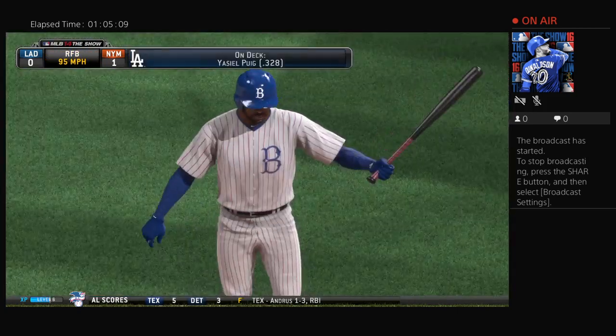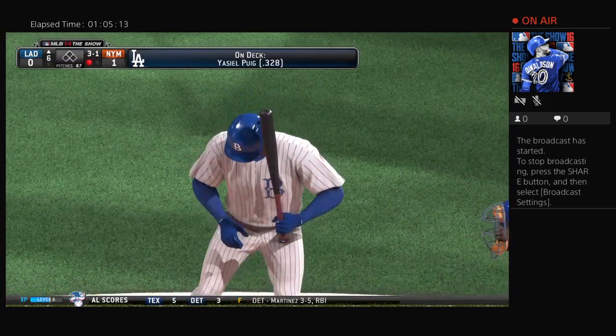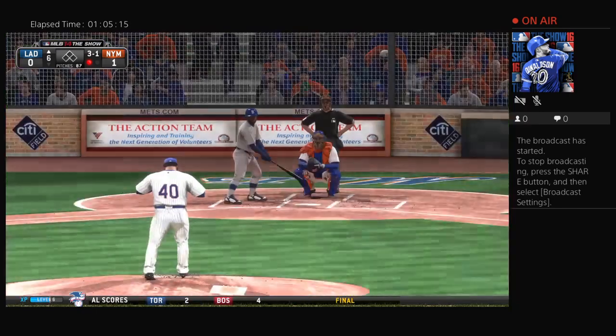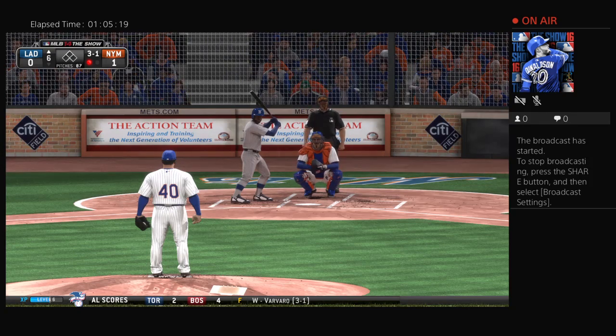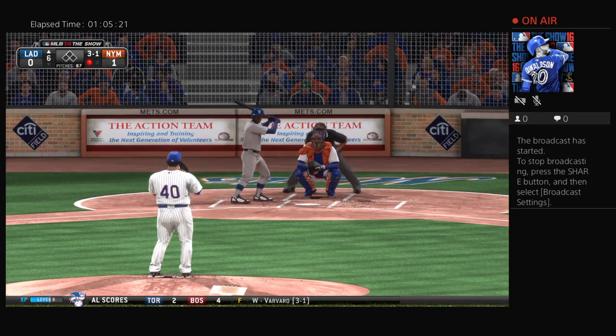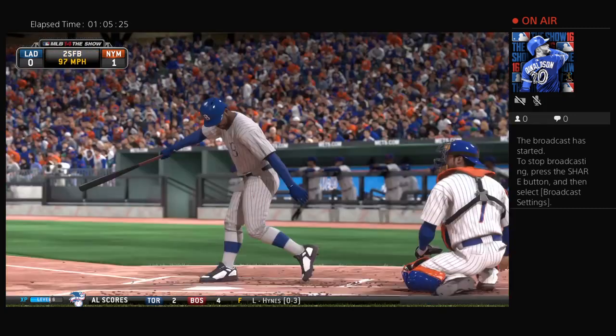Ball 3 now to Rollins. 3-1. Well, I think it's time to attack now because these guys haven't been in too many good hitters' counts. This is where you need to pounce. Gets him to swing and miss there.